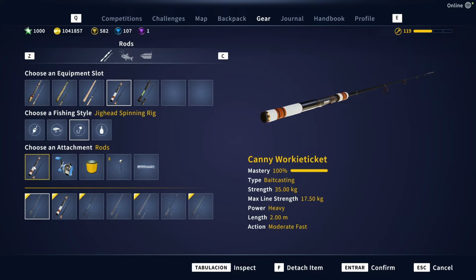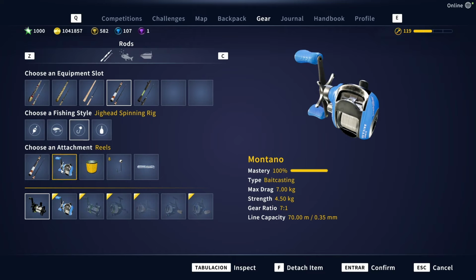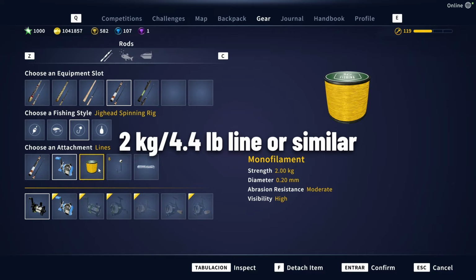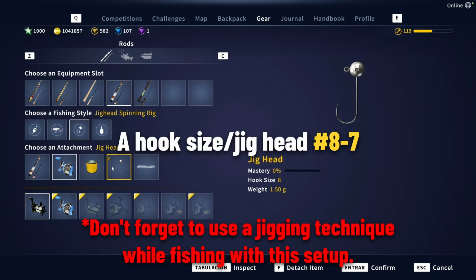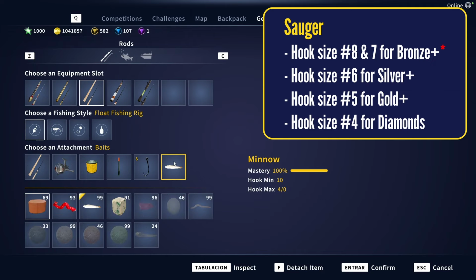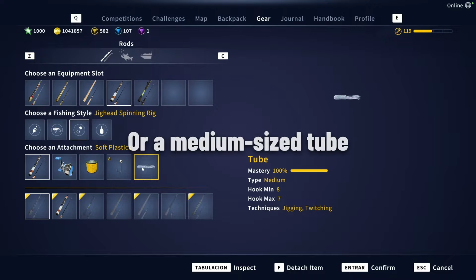What I would recommend is to choose a rod with a maximum line strength of at least 1.5 kilos. Also make sure to choose a reel with a max drag of again 1.5 or 2 kilos minimum, a 2 kilo line or similar, a hook size number 8 or a number 8 jig head depending on the location, and when it comes to the bait or the soft plastic, I would suggest you use either minnow or red worm as a bait in case you are using a float setup, or a tube if you are using a jig head spinning rig.